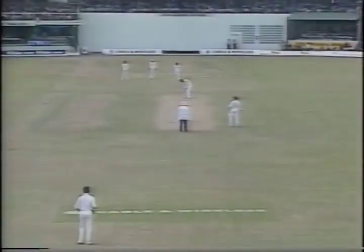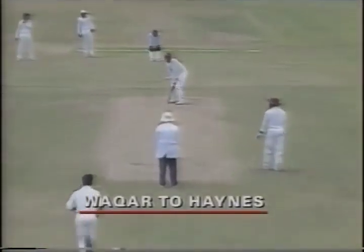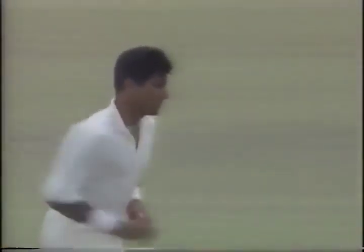Waqar Younis coming back at the northern end, bowling to Desmond Haynes. Oh, well, that was a gentle loosener, but what a gift. It was a long hop for Haynes. He's a beautiful hooker, and it was 4 runs. And that's going to be 4 more runs to Desmond Haynes.